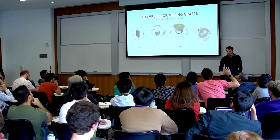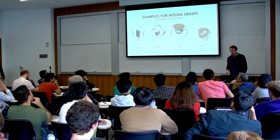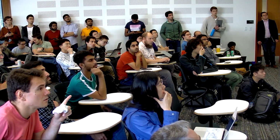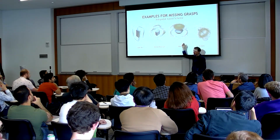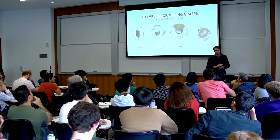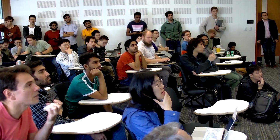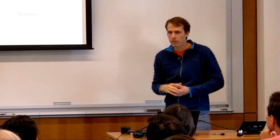What is the meaning of each dot? How does each dot represent a grasp? It's basically the gripper origin of the gripper frame. So somewhere in the middle of the gripper? Yeah, it's the wrist basically of the gripper.